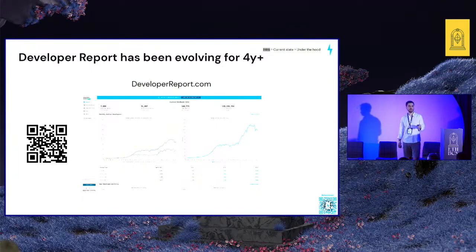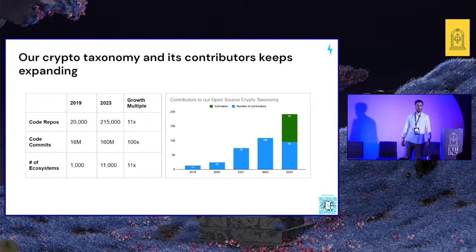For the first time this year, we launched developerreport.com. You can scan that QR code and check it out later, because I don't think you can see the chart very well on the screen, but you're going to be able to explore what's happening in the ecosystem. It's broken down by the top 200 ecosystems, so you can check a bunch of data there. On the left side of the website, you can also visit all the PDFs from older years, for those of you that haven't heard of it. It's a pretty big PDF, like 180 pages. There's a lot of manual stuff going on here.